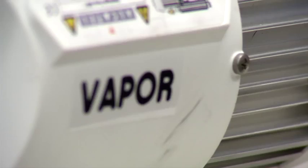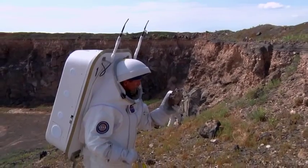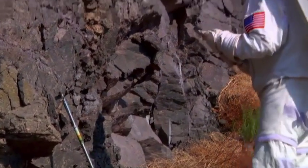Basically, VAPOR is just a miniature pyrolysis mass spectrometer instrument, and it's designed to heat up samples to really high temperatures to release gases, but also we're looking for resources. So water, which can be broken down into hydrogen and oxygen, could be used for rocket fuel. Astronauts could potentially drink the water even, and so these are the resources that we're looking for with VAPOR.